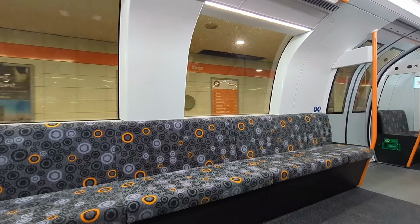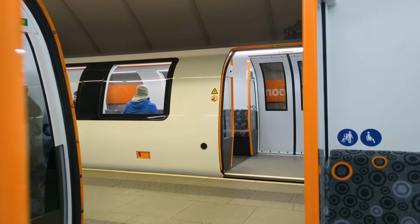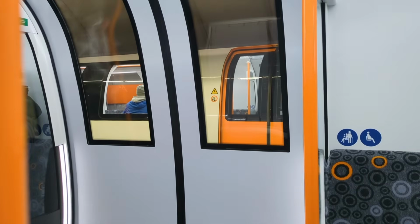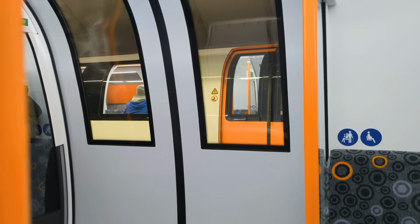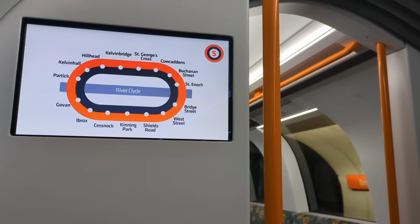I have to note that despite the PA system being clearly audible, unlike on the old trains, the drivers didn't make any next stop announcements, nor did the screens display where you are on the system. I really hope this changes, because otherwise that's an easily avoidable issue with accessibility.